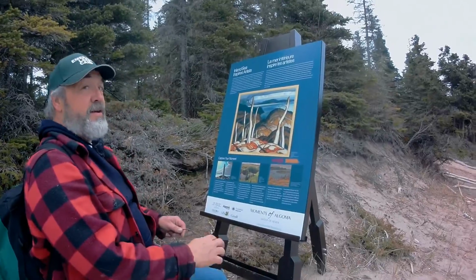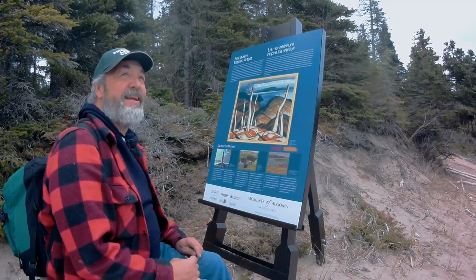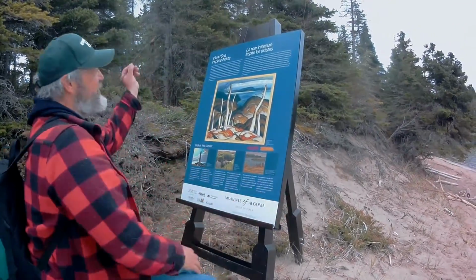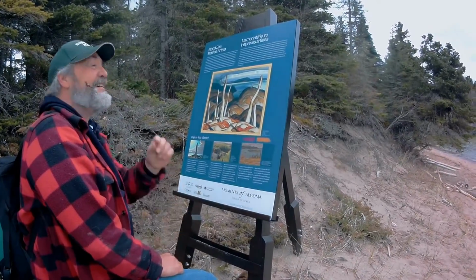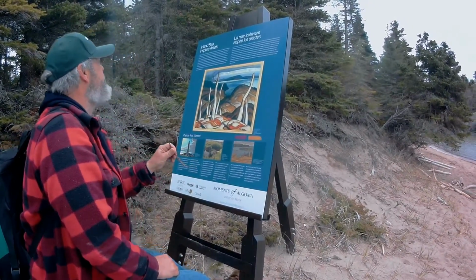Okay. So the Group of Seven used to sit at places like this and do paintings. They would sit there with their easel and paint away. This one was done by A.J. Casson.